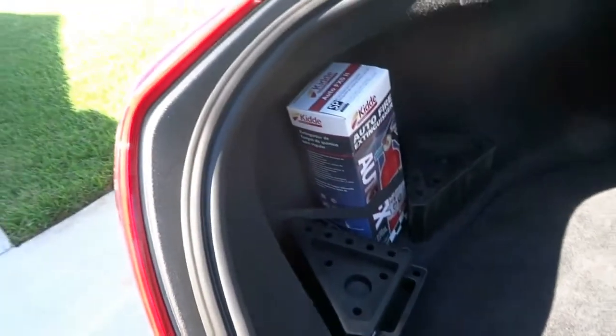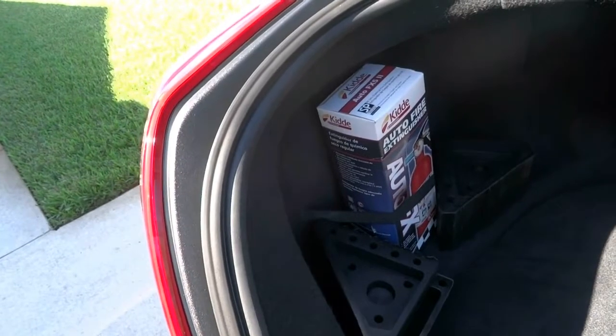emergency gear, which includes a fire extinguisher, chocks, in case you have to change a tire.